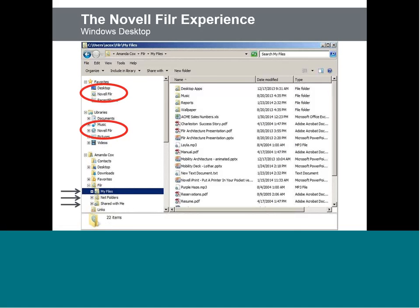So it installs itself. This happens to be a Windows 7 screenshot, so it installs itself into the favorites as well as into the library. And those are really shortcuts down to the Filr, My Files, Net Folders, and Shared With Me directory. And as you drill down, you will see that you actually have, in this case, a copy of those files with you on that device that has typically a larger amount of storage than something like your mobile phone would have. You can now work offline on those files, making changes, making updates, and similar to some other technology that we have called iFolder, it will synchronize those changes back up to the server and keep them in sync so that you can work in a semi-disconnected state from your office network.